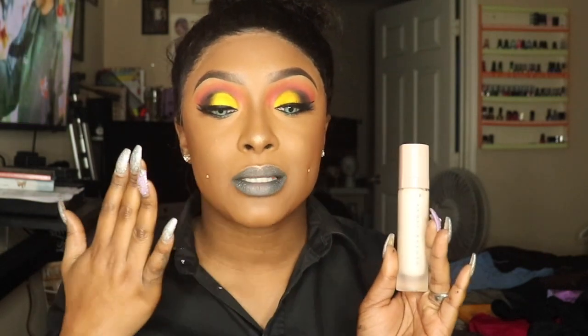This is a badass primer. Like, so seriously, it covers your pores, it smooths out your fine lines, and it's a velvety feel, and it says Pro Filter, but it's almost like a filter type of primer, to where you don't see anything wrong when you're applying your makeup with this primer.